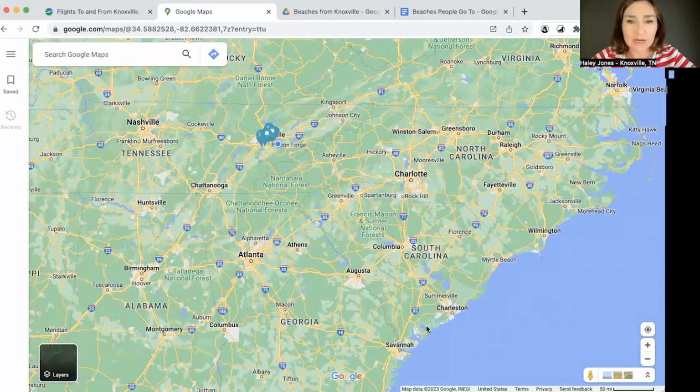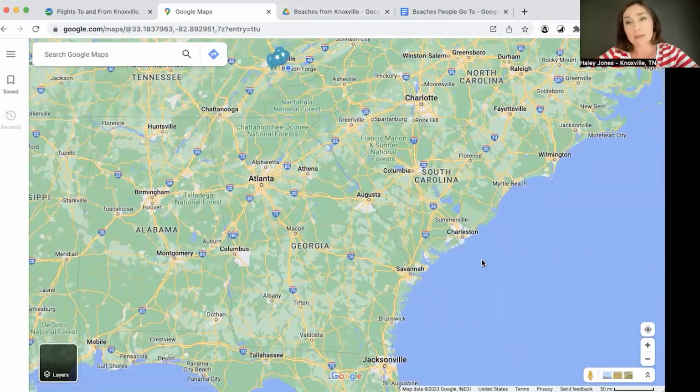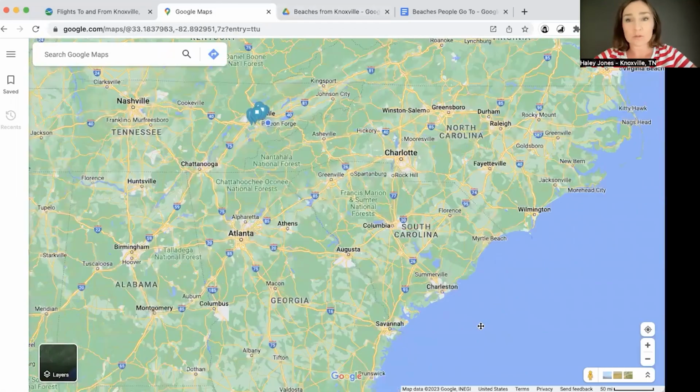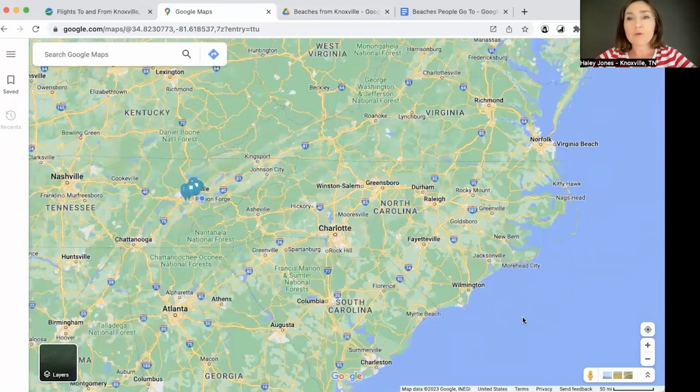So anyways, that's just a side note. If you go far enough south, like you go to Jacksonville, you're not going to go through the mountains. You're going to go Chattanooga, Atlanta, down. So if you go far enough south, you can avoid that, even if you are going east, but just make note of the fact that if you go to North Carolina, South Carolina beaches, you will be driving through the mountains.